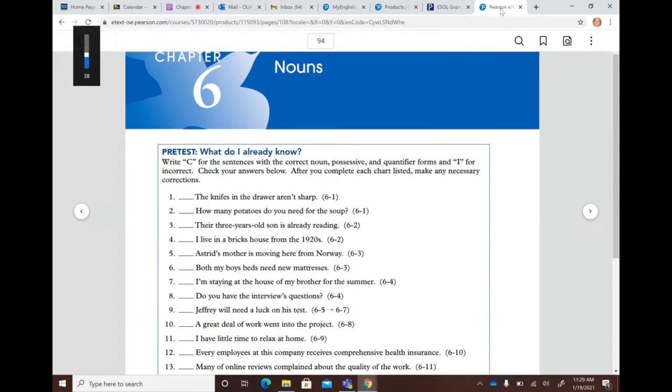Okay, so let's do this. The first one, the knives in the drawer aren't sharp. I think it's incorrect. Why do you think that? Because knife is plural. Yes, it's plural. I think you have to write it with V, V-E-S, no, yes, F. The knives in the drawer aren't sharp. Okay, incorrect. Fair. Uh-huh. One, and let me write it in my paper. The first one, incorrect.